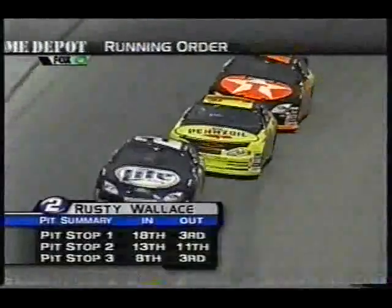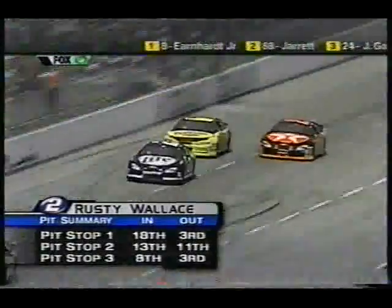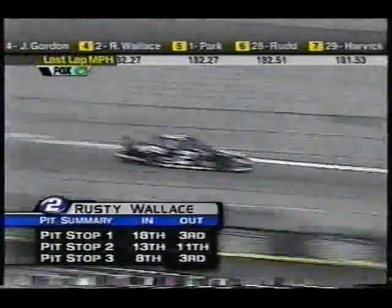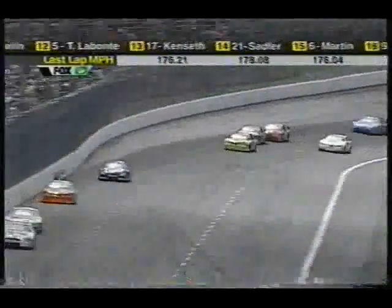Rusty Wallace there in front of Steve Park up to 4th spot, and look at his pit stops each time. Every time he's come out of the pits in a better position than he went in. You know, last week at Bristol they kept having problems on pit stops, and that graphic was like reversed. But this week these guys have made a difference. Here at Texas, it's so much easier to pass them on pit road than on the racetrack.